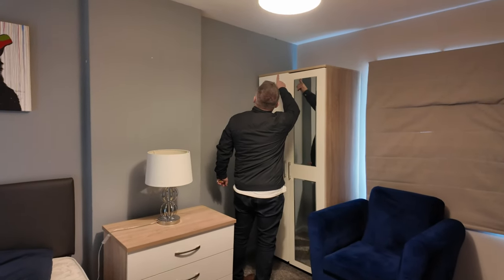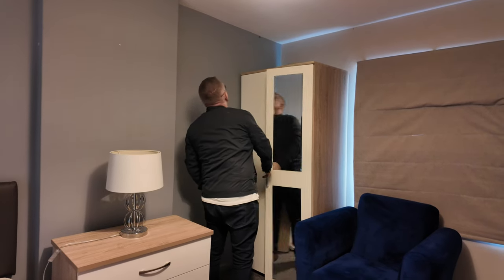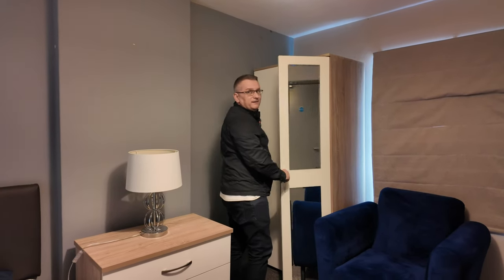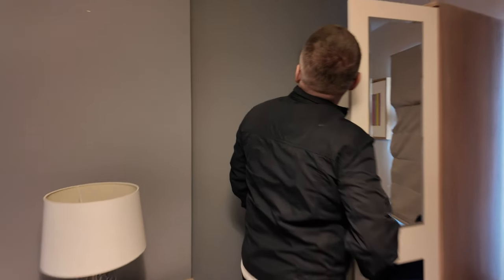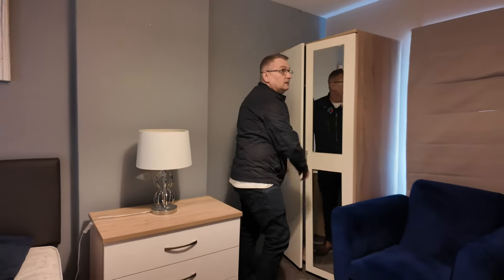And the wardrobe, there's a little bit of... Look, I don't quite know what that is there. It's like a spider's been squashed. It is a spider there, isn't it? Is it? I think so. It's just like a spider's been squashed. Wardrobe, all good? Clean and tidy.